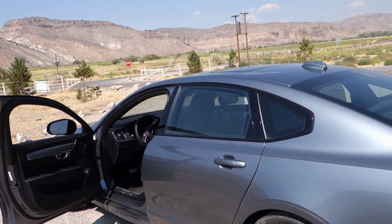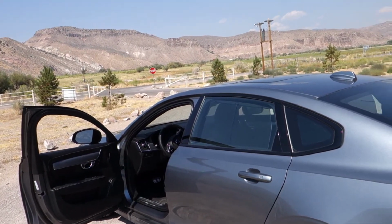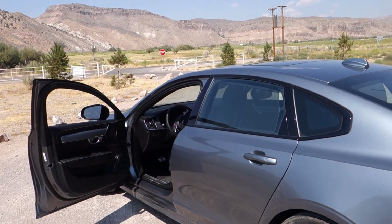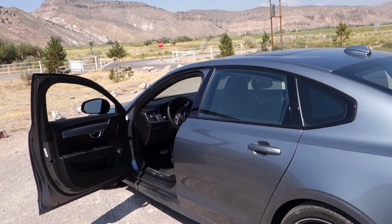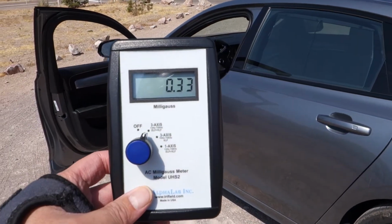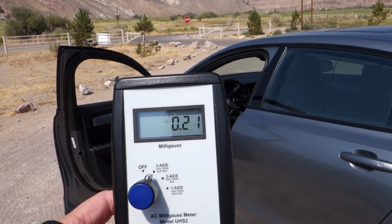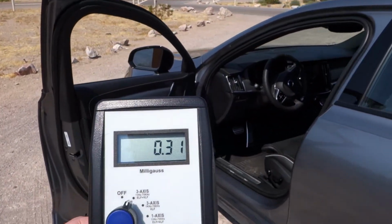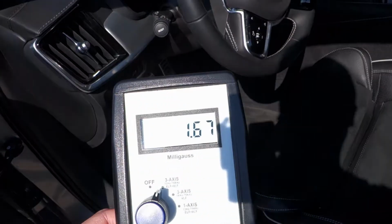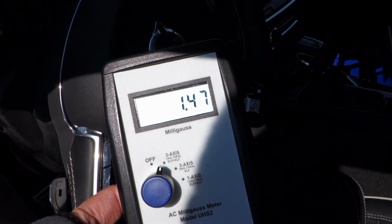I finally decided I'm going to measure the magnetic field, which I had done briefly either yesterday or today, and it was high, but it didn't seem that crazy high. But it turns out I missed a hot spot, okay? Right now the magnetic field right outside here is 0.2. This is about as low as it really goes, maybe 0.15. Now as we get closer to the car, you see the level going up. At the driver's level, it's 1.65.